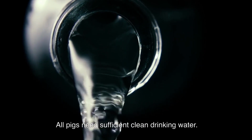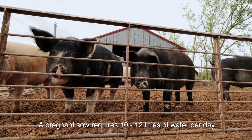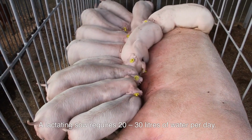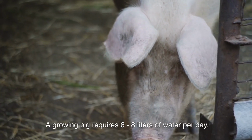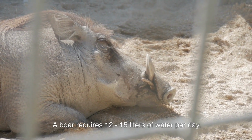All pigs need sufficient clean drinking water. A pregnant sow requires 10 to 12 liters of water per day. A lactating sow requires 20 to 30 liters of water per day. A growing pig requires 6 to 8 liters of water per day. A bull requires 12 to 15 liters of water per day.